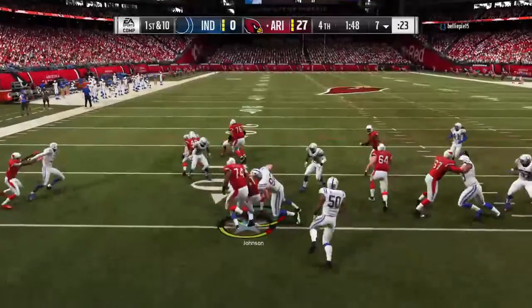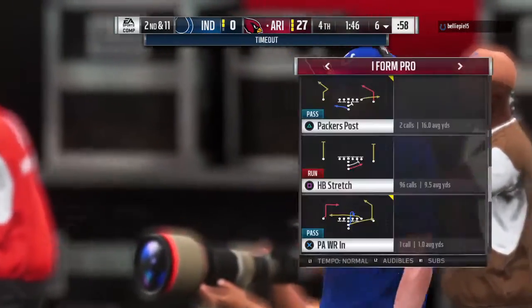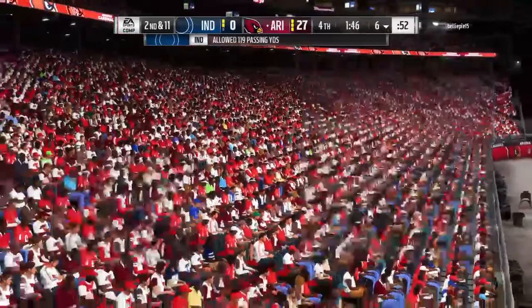They begin the drive with Johnson, and he will lose yardage here back to his own 6. And now here's a timeout called by the Colts on the defensive side of the ball, as they'll talk things over prior to this upcoming 2nd down play.